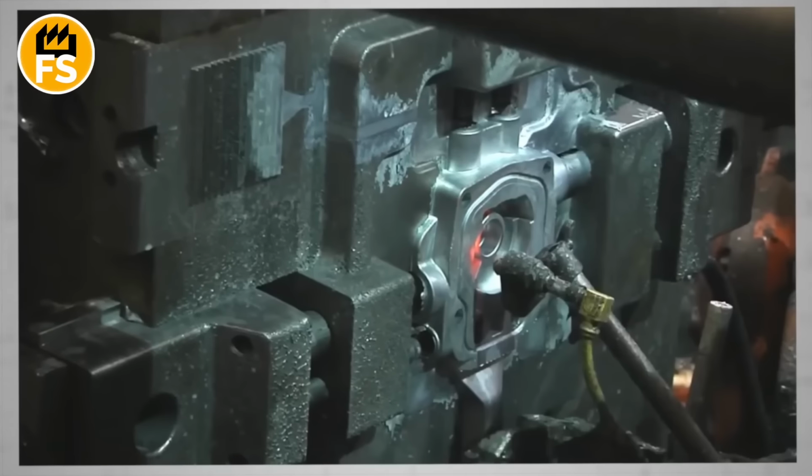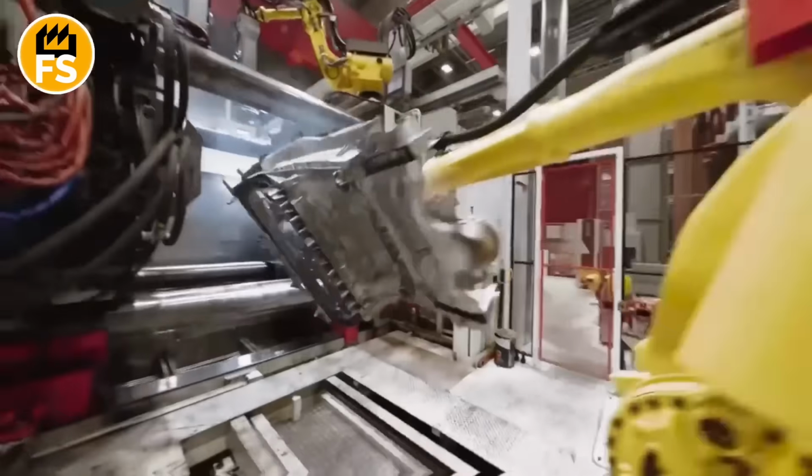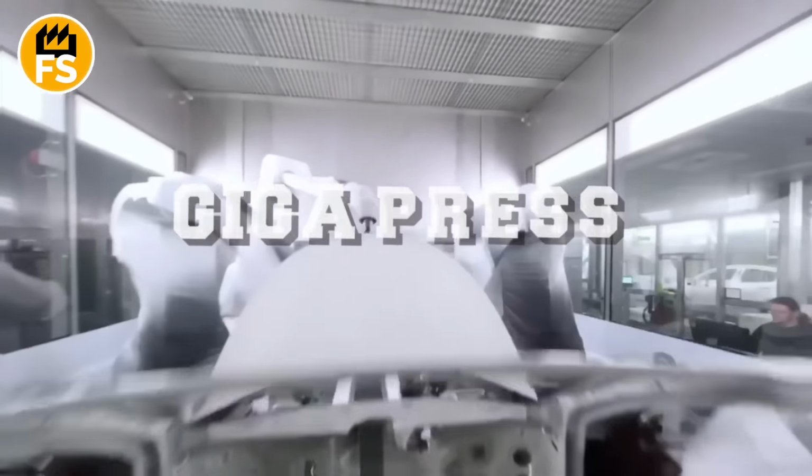How does one press stroke replace 70 parts and hundreds of weld points? Stick around till the end. You'll see how metal is rewriting the rules of the auto industry.